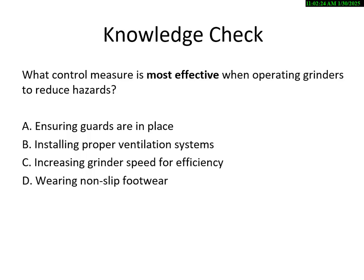Which control measure is most effective when operating grinders to reduce hazard? A, ensuring guards are in place. B, ensuring proper ventilation systems. C, increasing the grinder speed for efficiency. D, wearing non-slip footwear. A, ensuring guards are in place, is correct.